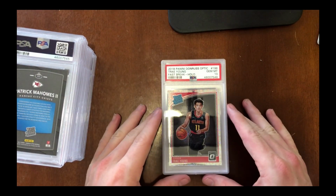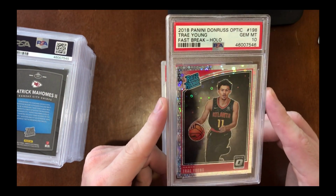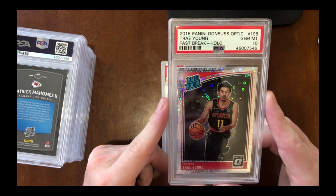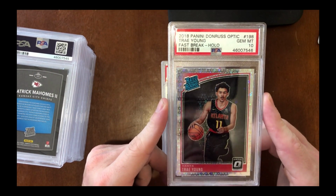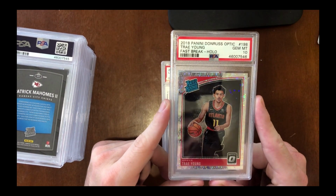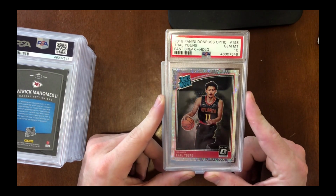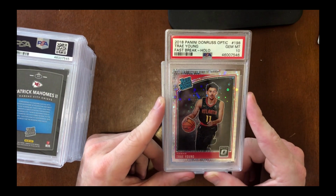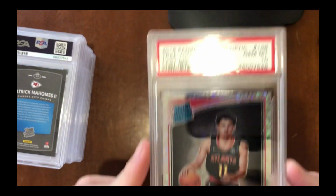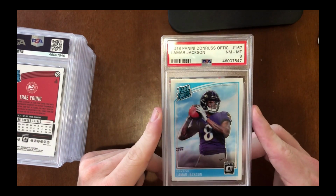Next up, beautiful, beautiful Trae Young. This is a monster card in my opinion. Monster. Perfectly centered. Very, very difficult to find these. These are very limited. I'm not a big fan of buying base Optic, base Prism for guys who aren't in the top echelon. I mean, he's climbing obviously, but big fan of Fast Break. Beautiful PSA 10.